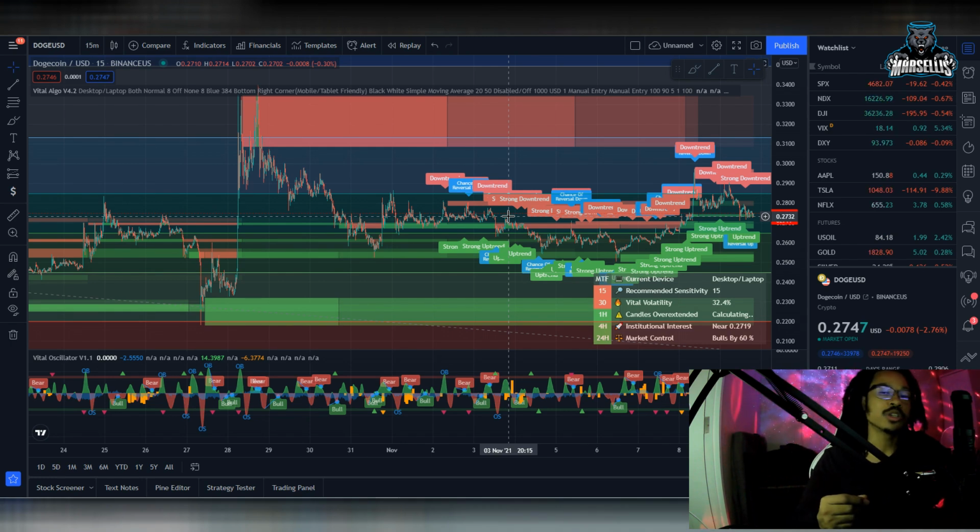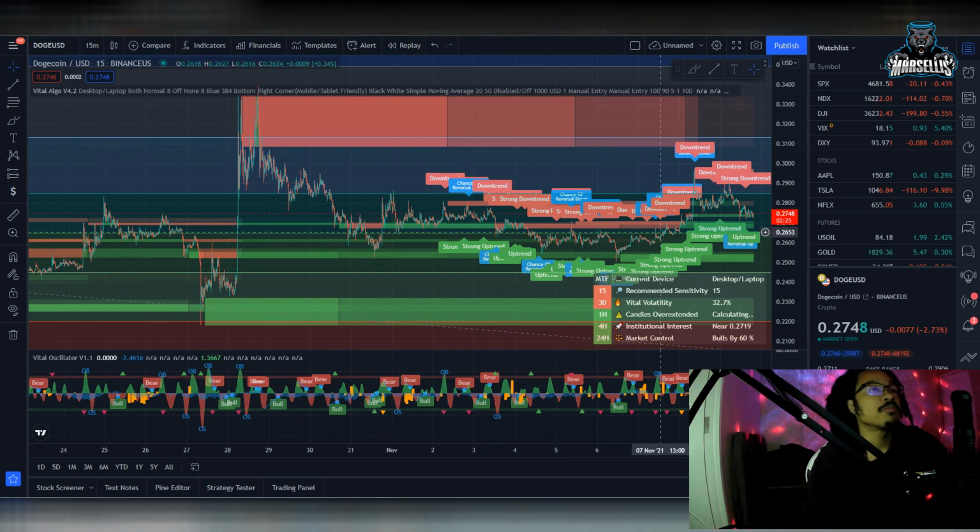And then $1, we're expecting $1 sometime at the beginning or mid next year. So that's when we can expect the $1. But at the pace we're moving right now, $1 will more than likely be mid next year. And then $2 will more than likely be either late next year or late 2023. Either one of those, we could see $2. So this is pretty much all I got for y'all.